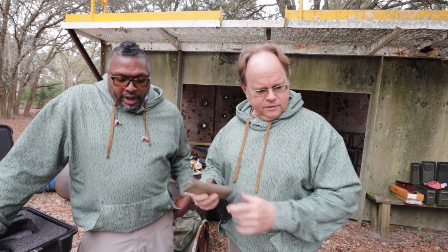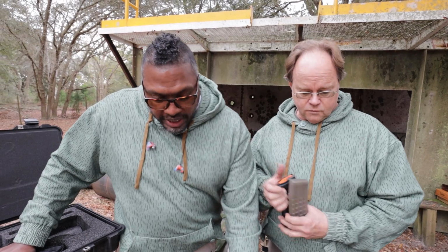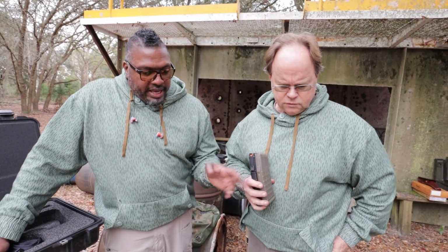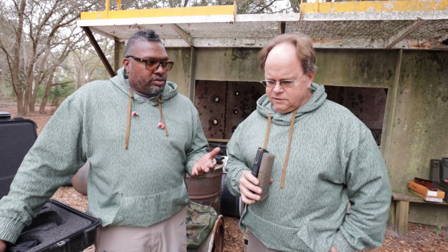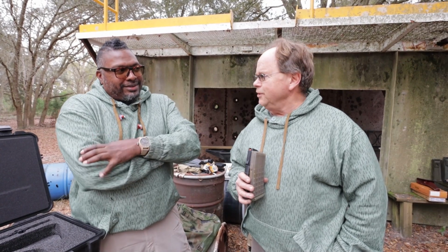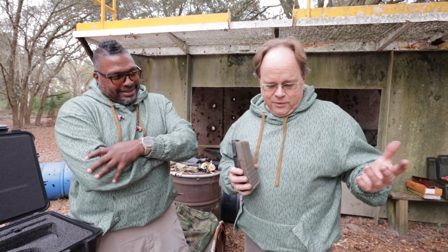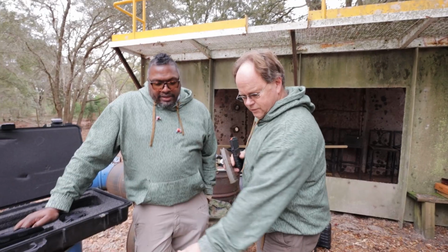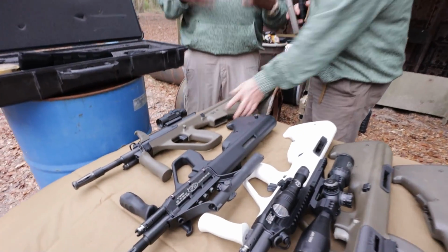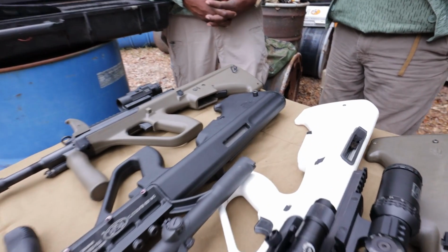Why, when they were originally making Steyrs, were they going with this mag instead of a regular AR mag? Because they were Austrian and they do what they want. Okay, makes sense. There was, let me see, I think it could be that the Steyr has a tightness button on it, and your gas pressures and all that. Maybe they just felt this was more secure.